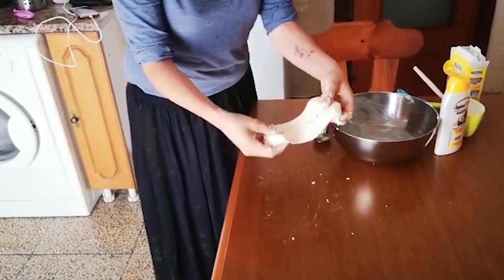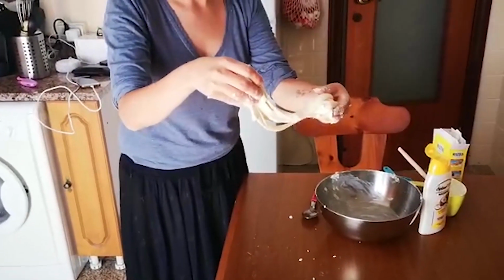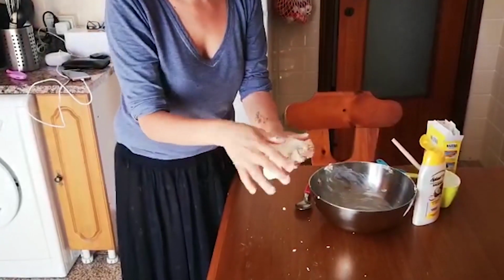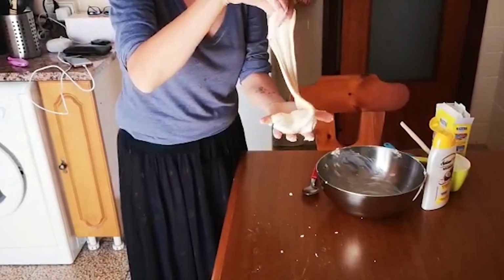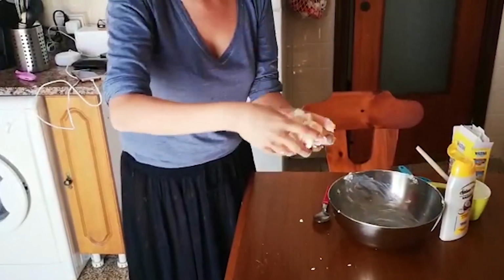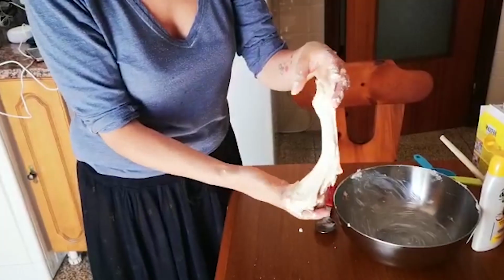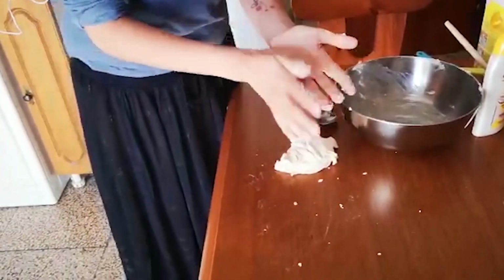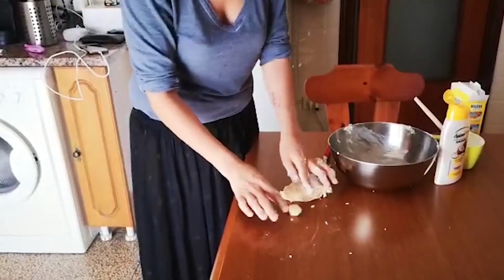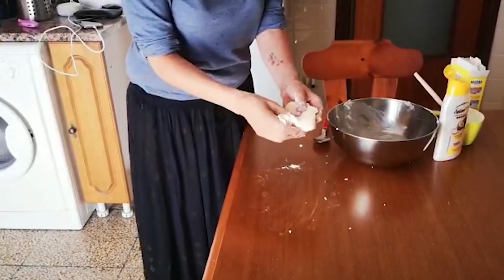Now you can stretch it, and it's all slimy, you see? You can play with it as a slime, and it's called a cloud clay because it's soft and it's very fluffy, like a cloud. Okay, so when it's like this, it's ready. So you can play with it like this, or you can just hold it, roll it, and make little shapes with it.